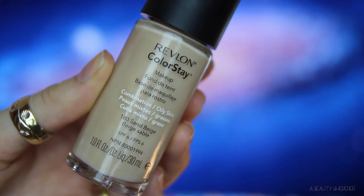Next is an oldie but a goodie, and that is my Revlon ColorStay foundation. I've been loving this stuff this entire month, probably the last couple of months really, to be honest. And I've really been loving applying it with my beauty blender. Applying it with a beauty blender gives it more of a natural finish rather than a matte finish. I've been really into my natural and glowy finishes, but the problem I have with a glowy finish is that most of the time I get really oily if I don't use the right products. But I find using the Revlon ColorStay for combination oily skin and a beauty blender gives a really nice natural finish.